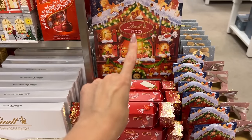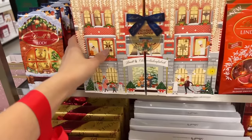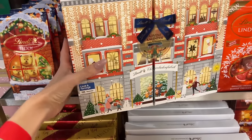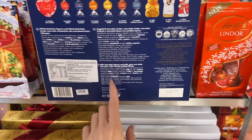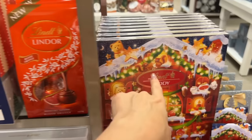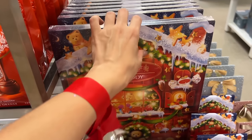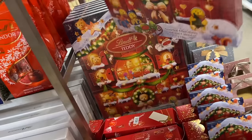There's a Lindt advent calendar there. I've had one of them before, really enjoyed it. What is this? I've not seen this ever before in my life. Oh my god, I want this too. This is $45. It's a Lindt advent calendar. I've had this one before. The small one, just to give you an idea of the price, is $23.